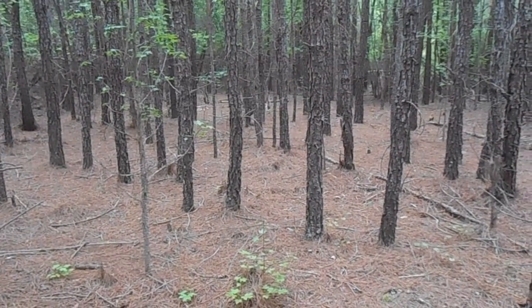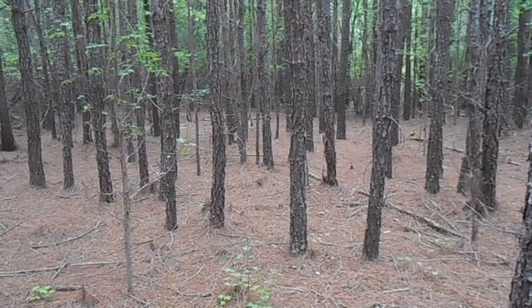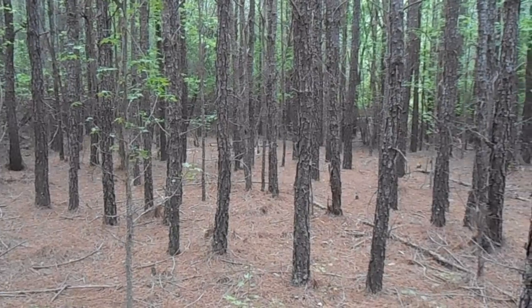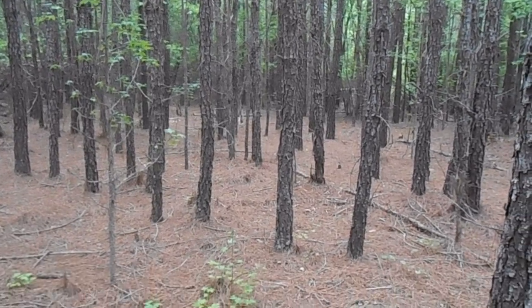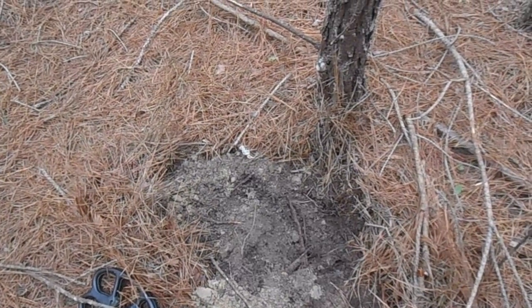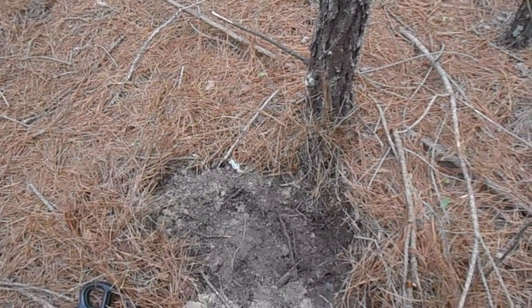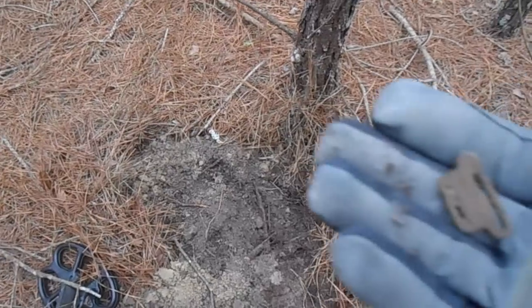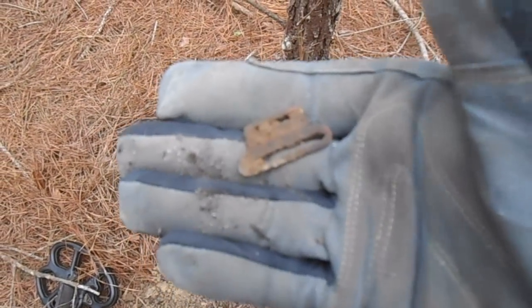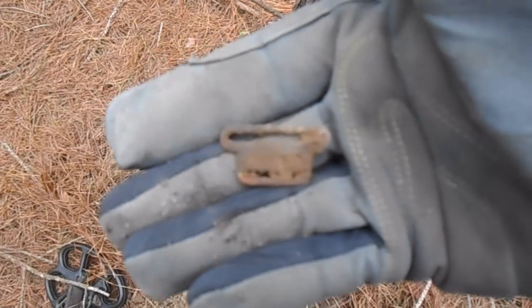Well, I couldn't make out anything on that Indian head penny, guys, but I'll guarantee you it's an Indian head penny. I'm going to have to get it home and soak it in some olive oil for a while, see if hopefully I can get a date off of it. But anyway, I'm still moseying along back here. Had a really deep signal here, 1221, fairly deep, about 7 inches. Finally got it out, and it's an old suspender clip. Might go to a pair of coveralls, I guess.